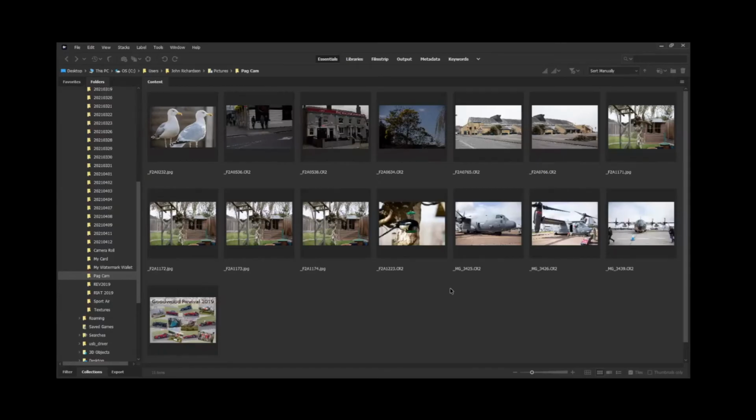Just want to give a quick run through on the basics of Photoshop. It's a very complicated system, and there's an awful lot you can do with it. So I'm just going to cover the very basics. I've opened up this, now it comes in 3 parts: Bridge, Camera Raw, and Photoshop itself.